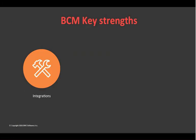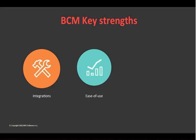So when you look at BCM, one of our key strengths is our integrations. We're just announcing the integration with Remedy, Remedy 9 Smart IT, and the My IT Service Broker. But we also integrate with the Footprints Service Core products, with Remedy Force, with the Atrium CMDB, and there are other integrations that we're coming out with. And one of the things our customers always seem to come back to is not only is it a powerful tool, but it's easy to use.